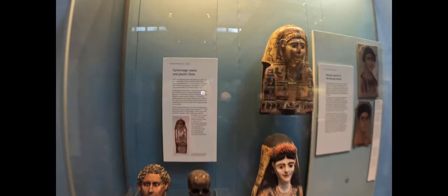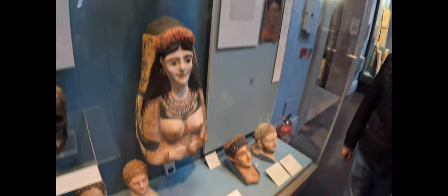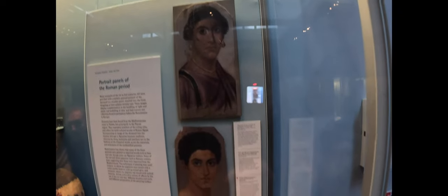Wow. Amazing. Oh wow, look at these crazy heads. Masks and plaster faces. And you've got portrait panels of the Roman period. They look much more Roman these days.